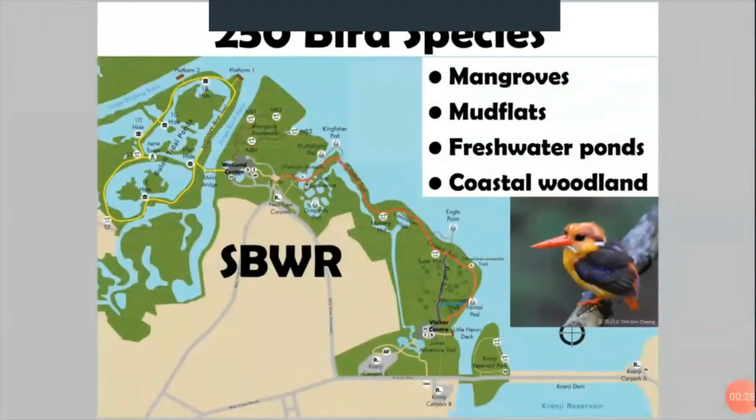There are a number of habitats in this area, including mangroves, mudflats, freshwater ponds, and coastal woodland. All these different habitats support different types of birds. That's why we get quite a high number of species in this area.